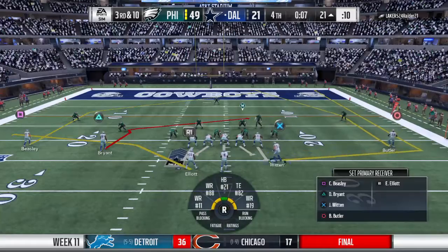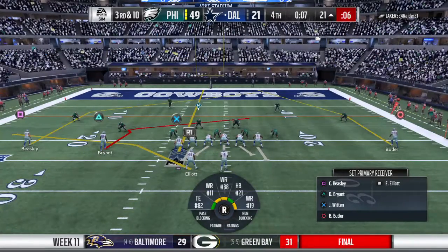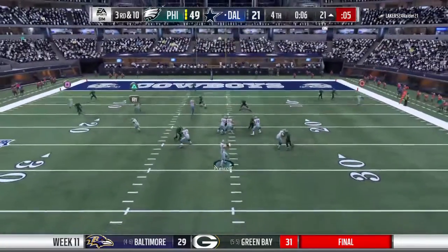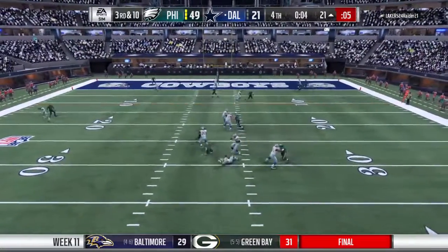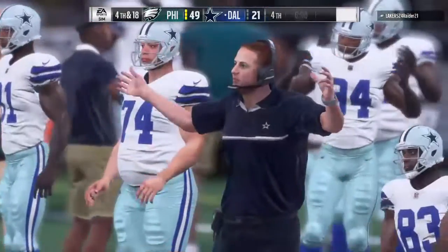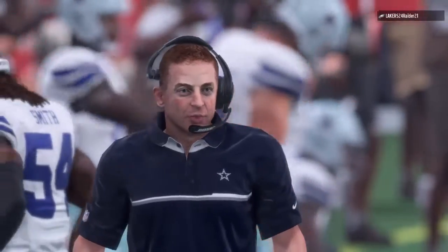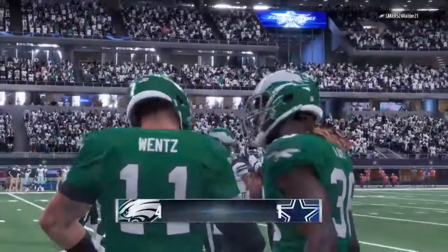In motion here is Witten. To the air again, Prescott. And he's going to go down. They sack him back right around the 30. Fletcher Cox in there to get him, and that's sack number 8 for him on the year.